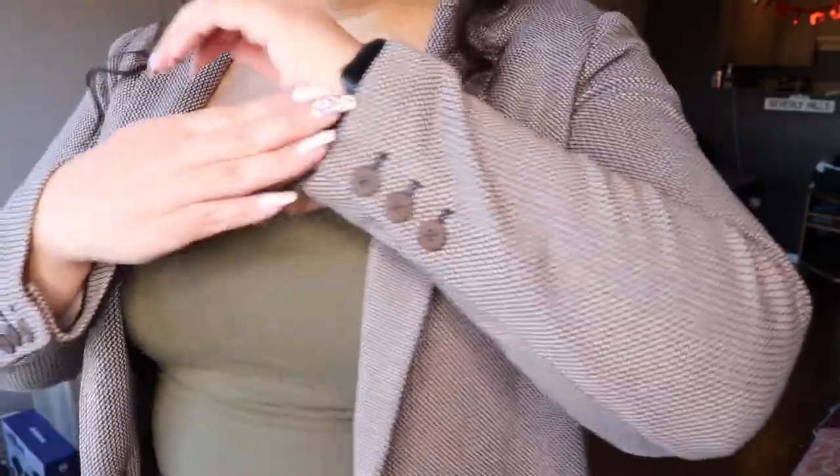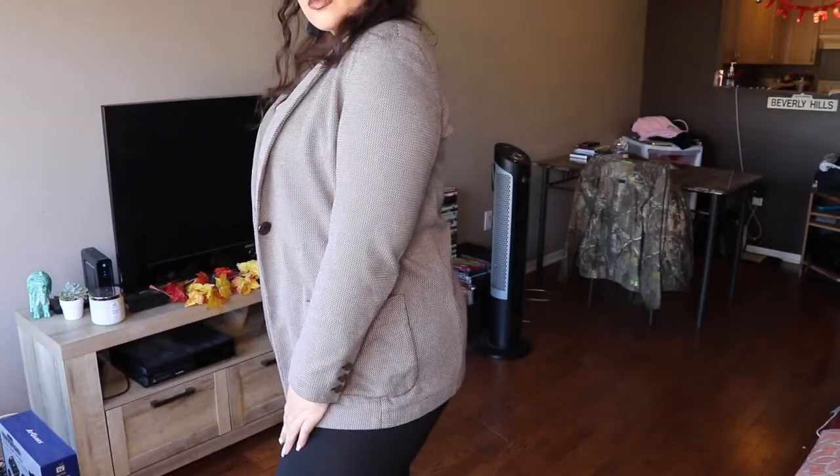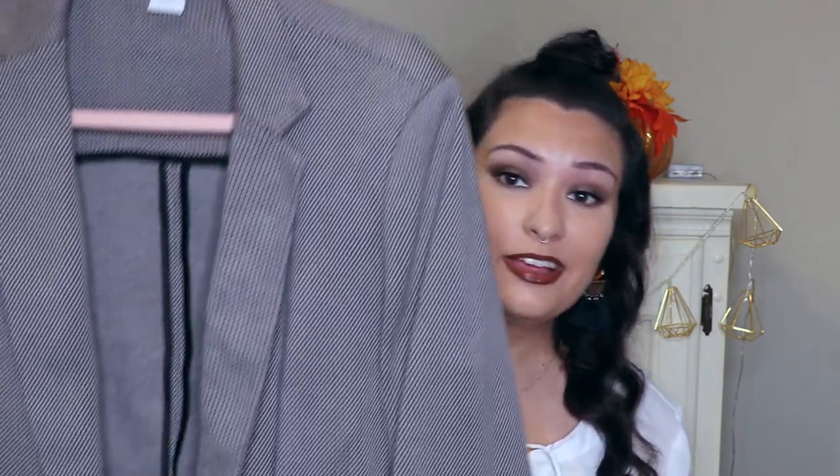This wasn't on sale. I'm sure I paid full price for this, because I ended up spending 40 some dollars that day. But I looked it up, and I think it was on Nordstrom for like $300, and I was like, okay, we'll go with that. So this is by the brand Joan Vass.